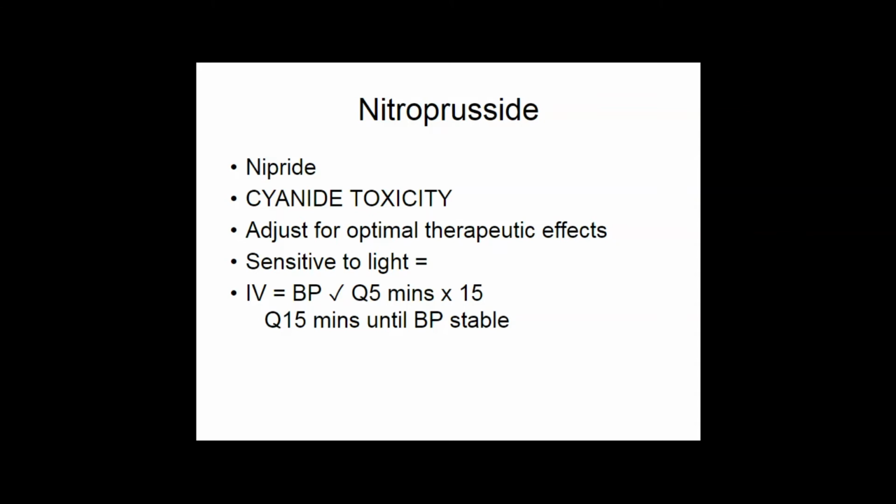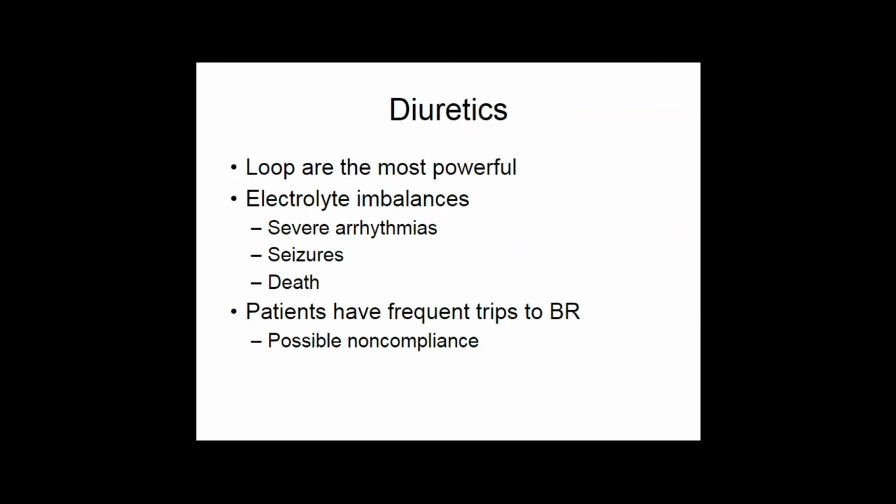If we are given this medication IV, we're going to check the blood pressure every 5 minutes times 15 minutes, and then every 15 minutes until the blood pressure is stable. Remember, this medication is given for a hypertensive crisis or extremely high blood pressure that is not responsive to other medications. So this is usually given in an emergency or a critical care setting.